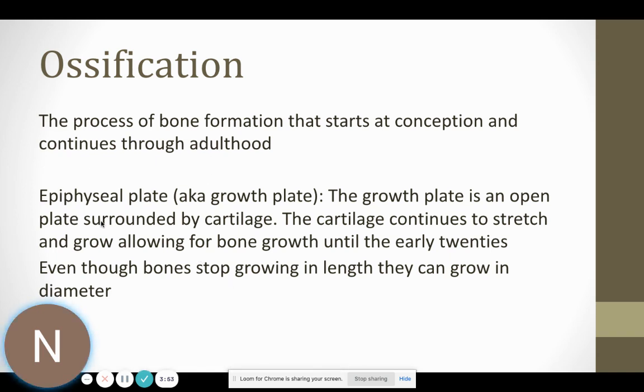The only thing on this slide that I want you to know is about the growth plate. The growth plate is an open plate surrounded by cartilage, and that is because as you grow, your bones need to get longer, obviously, to a certain extent. Our growth plate remains open until around our 20s to allow for that bone to stretch and to grow. When that growth plate closes, though, you're not going to get any taller.